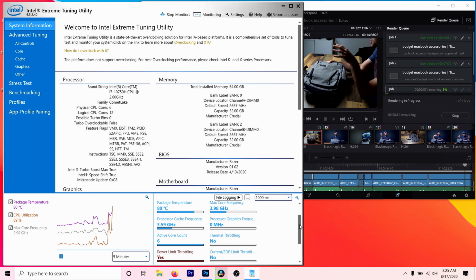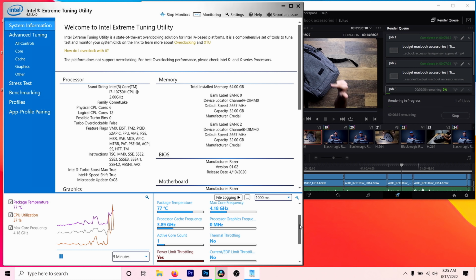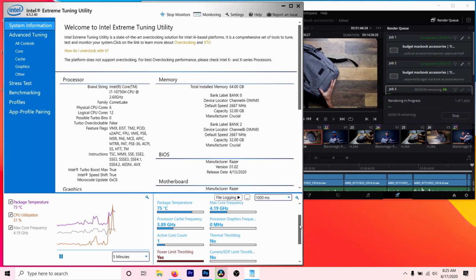The Razer Blade has never once given me a thermal throttling indication. I've edited and rendered several projects on this thing in DaVinci Resolve, projects with 6K raw video, 4K raw video, 10-bit, all sorts of tough codecs, and I've rendered it out into a highly compressed H.264 file that is pretty rough on computers, and this thing handles it all like a champ.